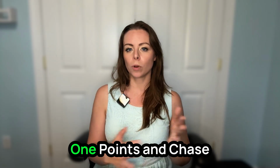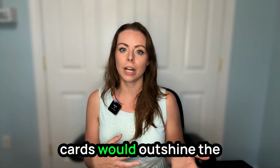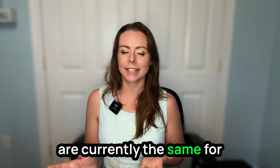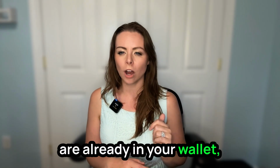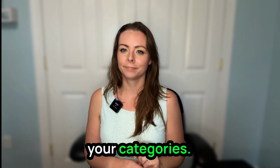If you value Capital One points and Chase Ultimate Rewards points similarly, then those two cards would outshine the Freedom Unlimited card. Since the welcome offers are currently the same for both the personal Freedom cards, then it really comes down to your spending habits and what cards are already in your wallet and how much effort you want to put into maximizing your categories.